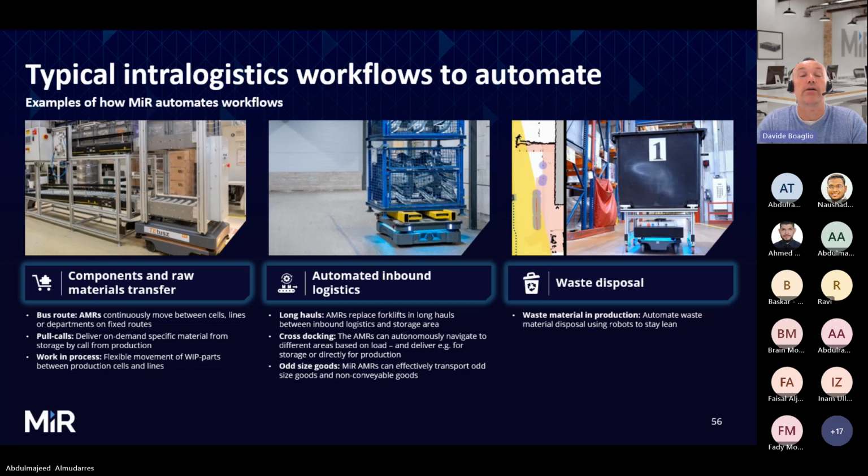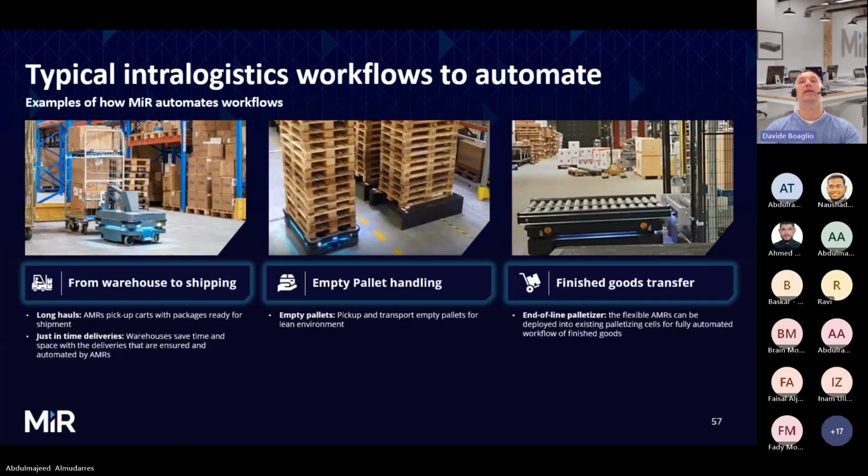So that's what we construct. We also call them robot runners. They go from the component areas to raw materials. They transfer the spare parts from the storages, and then they go to the inbound logistics, for example, when you have the preparation or the delivery of the pallets. This could be the transportation of pallets or smaller boxes with an operator. So you can create different solutions to serve an operator on the production line, or to manage the empty pallets inside the warehouse, or have a robot that picks up the finished goods and transfers them to different machines.